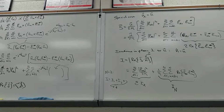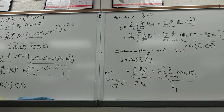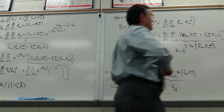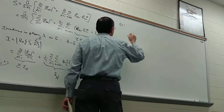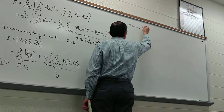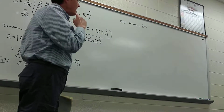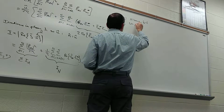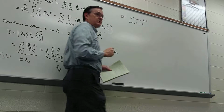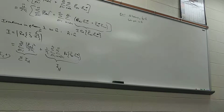So, we have a general result for the collinearly propagating case that reduces to what we got for the two-beam interference case. Now, let's do a little example. Let's say that we have n beams all propagating in the z direction. And let's also say that they all have linear polarization in the x-hat direction. And we want to know the irradiance in a plane perpendicular to the direction of propagation, so in other words, in the xy plane.